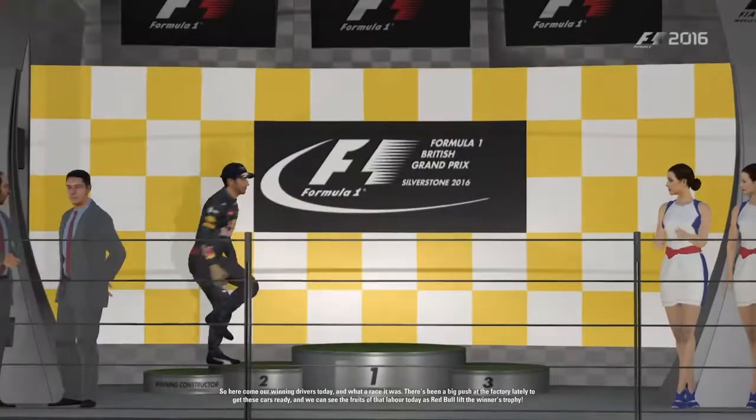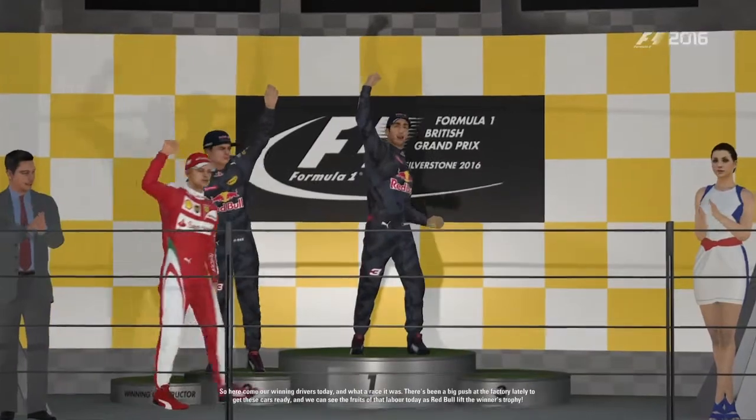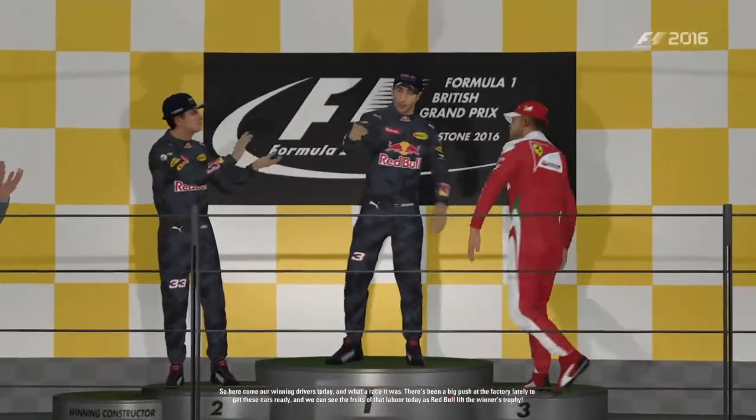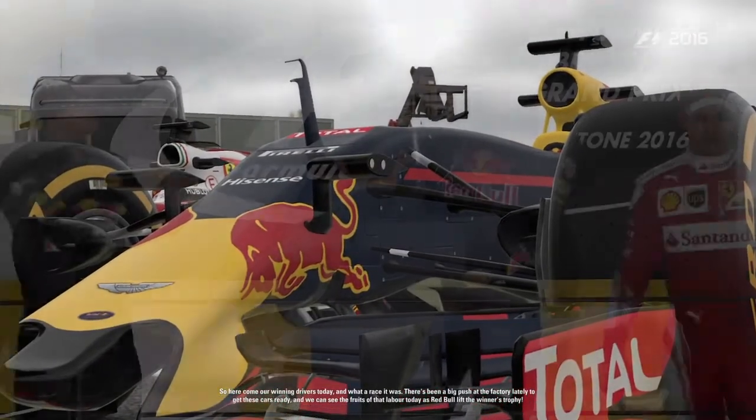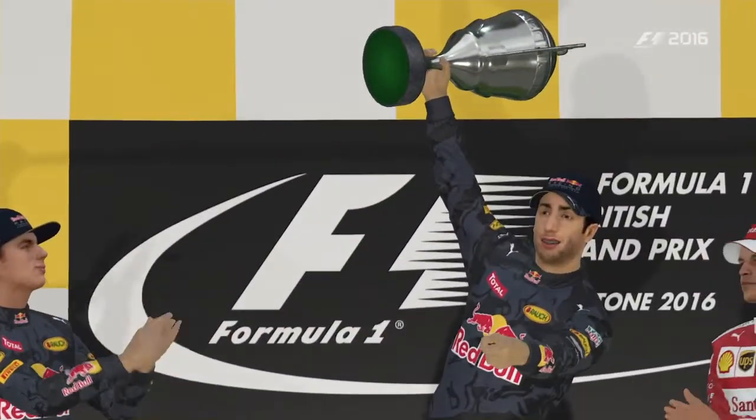So here come our winning drivers today, and what a race it was. There's been a big push at the factory lately to get these cars ready, and we can see the fruits of that labour today as Red Bull lift the winner's trophy.